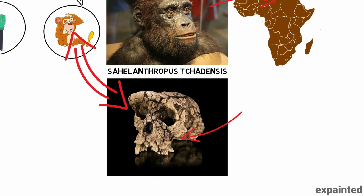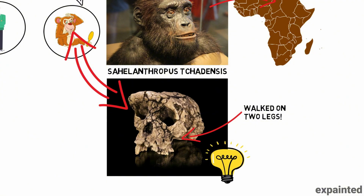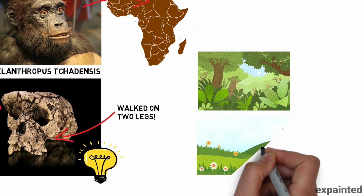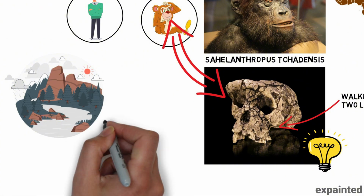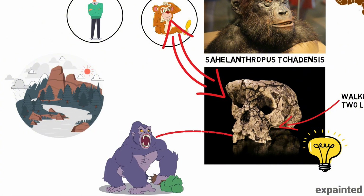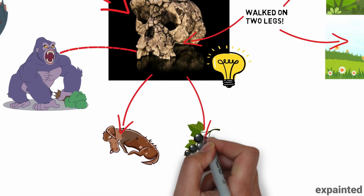The position where the spine meets the skull suggests it walked upright on 2 legs, a groundbreaking trait at the time. This ability helped it move between forests and open grasslands, giving it an edge in survival. Living in a world of changing landscapes, Toumai had to adapt quickly. Its small canine teeth, unlike the large fangs of apes, hint that it may have relied on scavenging or foraging, rather than dominance or aggression.